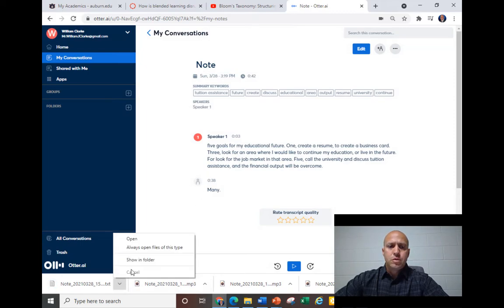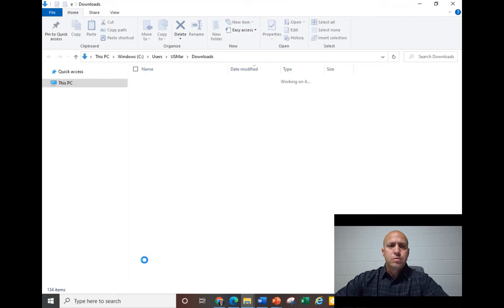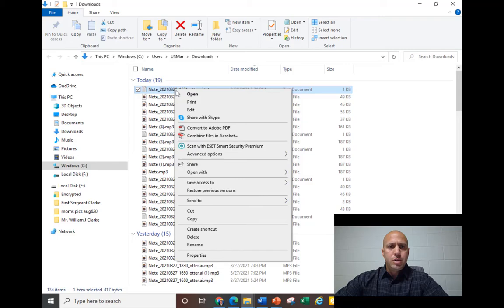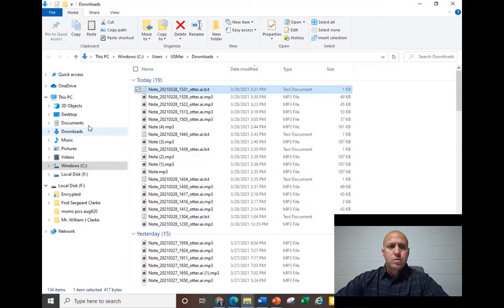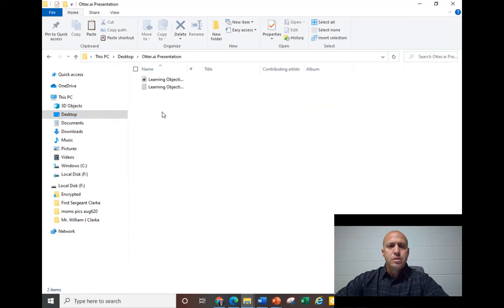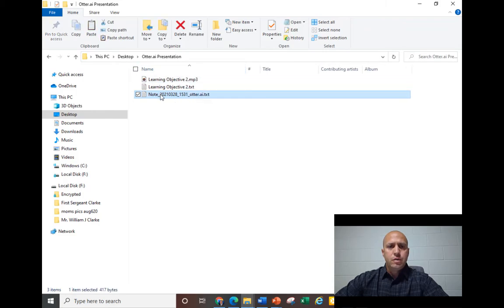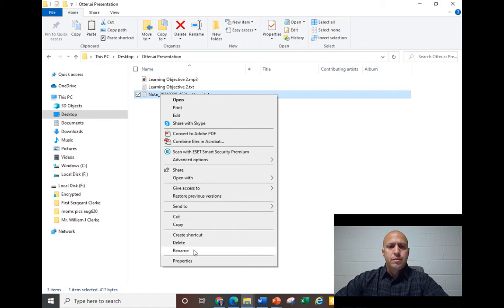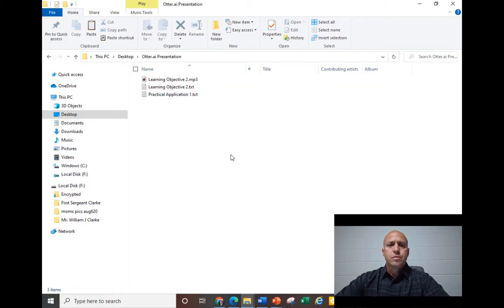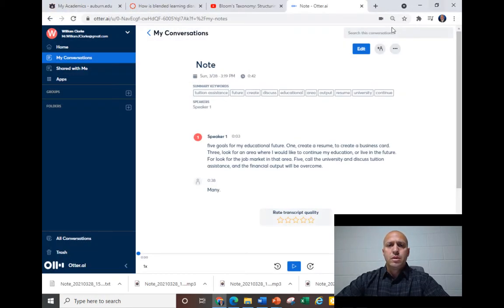Come down. Show in folder. There it is. I'm going to copy it. Put it to my desktop. Otter AI presentation. Paste. And there it is. I'm going to rename it so I know what it is. Practical Application 1. I'm going to go out of there.